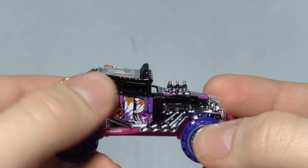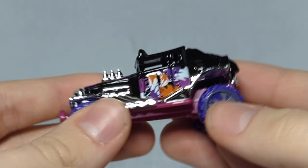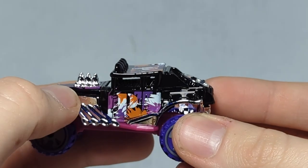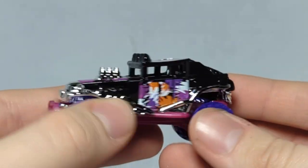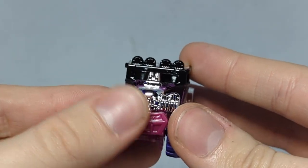Only on the door, though. I wish they would have done it with the whole thing, but they only do it on the door. Still looks pretty neat, though. Flip it over to the other side. We got the same thing. It's not mirrored, though. The Hot Wheels logo is also missing on this side. Oh, no, it's there. It's just really hard to see. So you got all that detail there. Pretty cool. The front end, you can see the Bone Shaker skull right there.